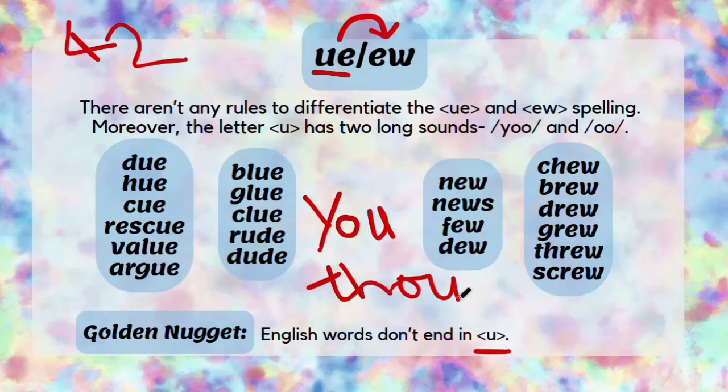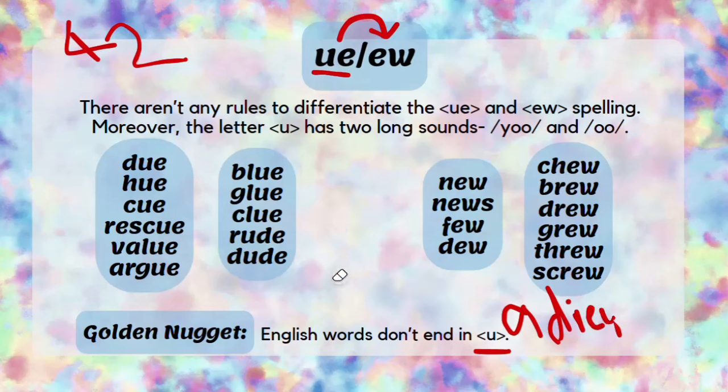This is a classic English word. Now it is not used. A word like adieu, but this is not a pure English word. This is from French. Okay, so words like this are used in English, but yes, they are only 2%, hardly 2%. Okay, most of the words don't end in U.